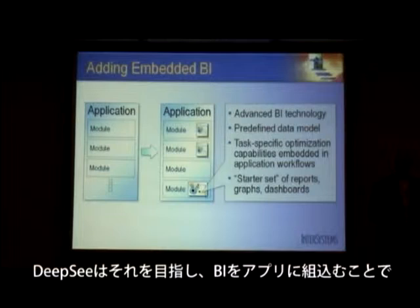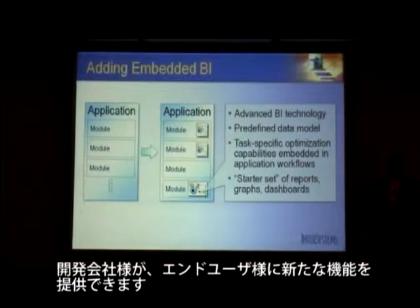Building business intelligence right into applications, right into the application modules, and giving a brand new set of capabilities for you to sell to your end users.